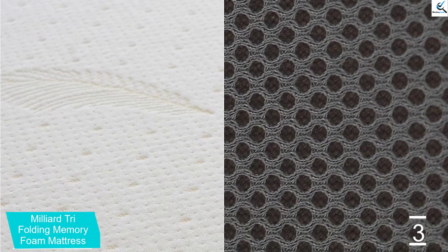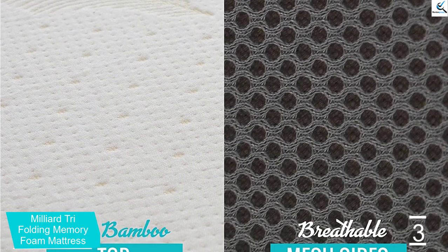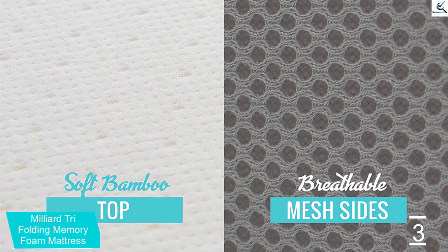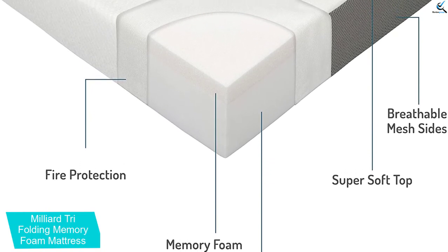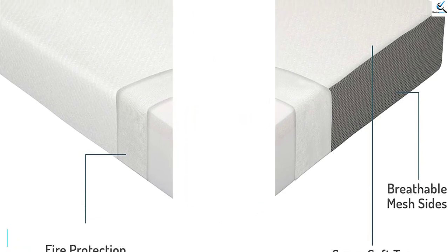It has the best memory foam that is great for therapeutic quality and unmatched support. This trifold mattress is ventilated, and this will regulate sleep temperature and let you rest peacefully without being awakened by sweat. The mattress is perfect for unexpected sleepover guests, dorm rooms, family reunions, and more.